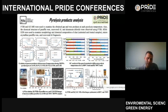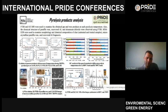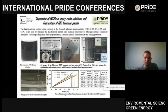For wax, this is what we got from this kind of waste. It is like a viscous energy product, and based on FTIR and EDX, it is paraffin wax. Also, we did some analysis of the generated gas at the end of our reaction using GC and FTIR.